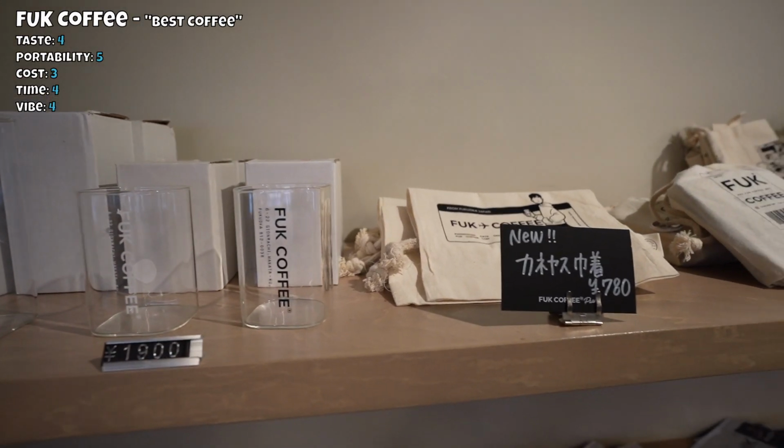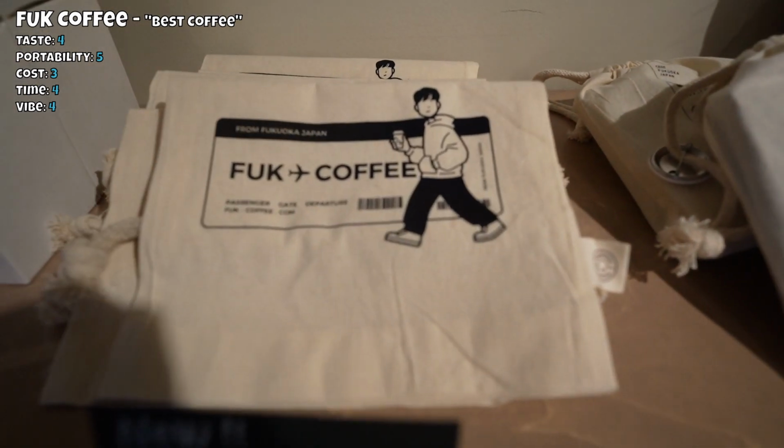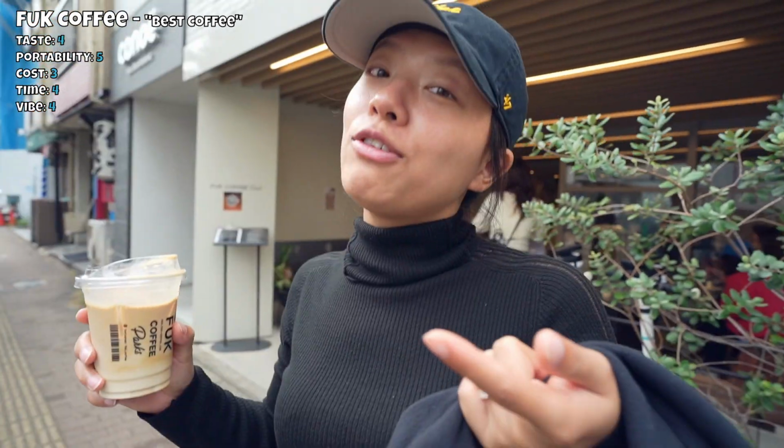It even has some fun items that they're selling. FUK. Oh, this is cool. This little bag, the guy looks fun. I got my coffee and it's quite a nice place to have outdoor and indoor. If you are just tired from playing, I recommend you come here. Park is closed. You can come here and sit down at the end of the day. If you need caffeine, this is one of the places I would recommend.